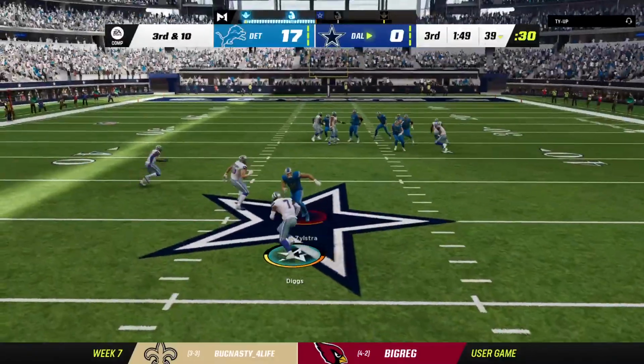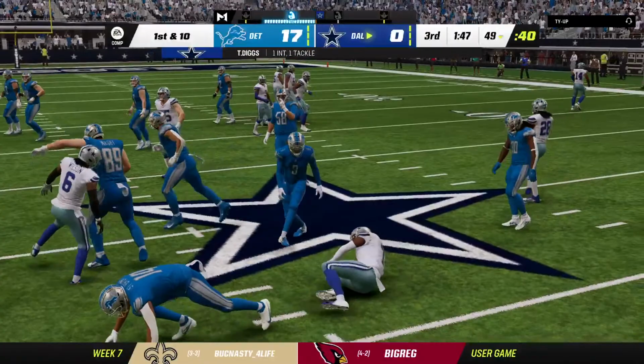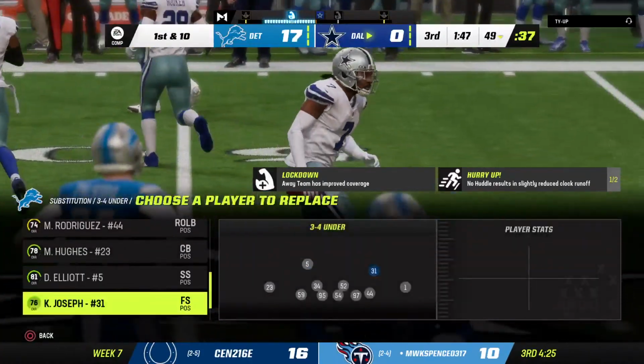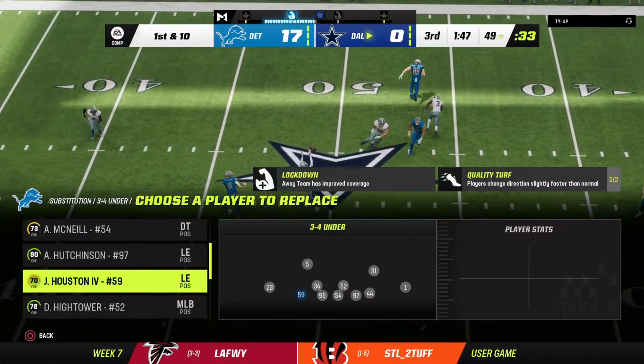And yet again, Goff is intercepted. Picked up by Trayvon Diggs. And the Cowboys are going to have great field position here as this is returned just shy of midfield. But still down quite a bit here, several scores. But, yeah, at least that's a start, Charles, getting the interception here.